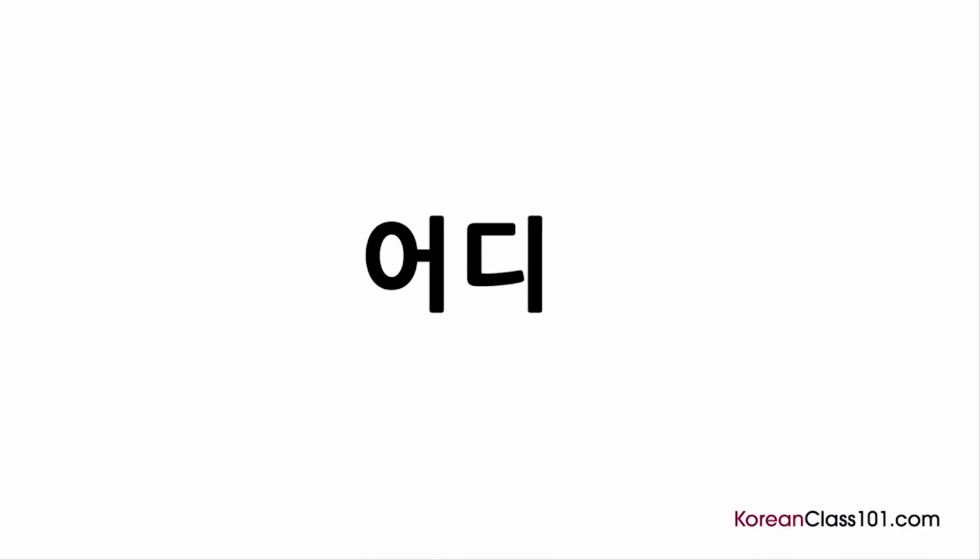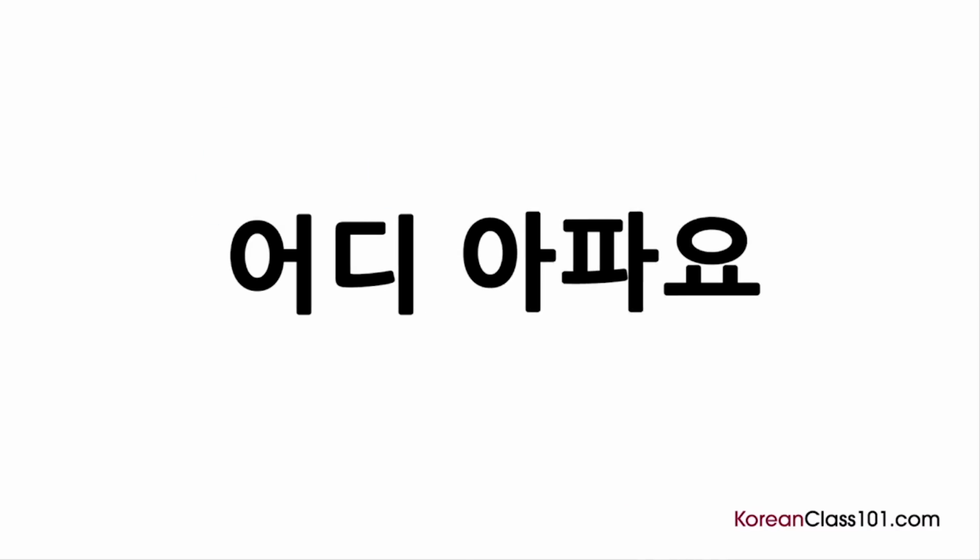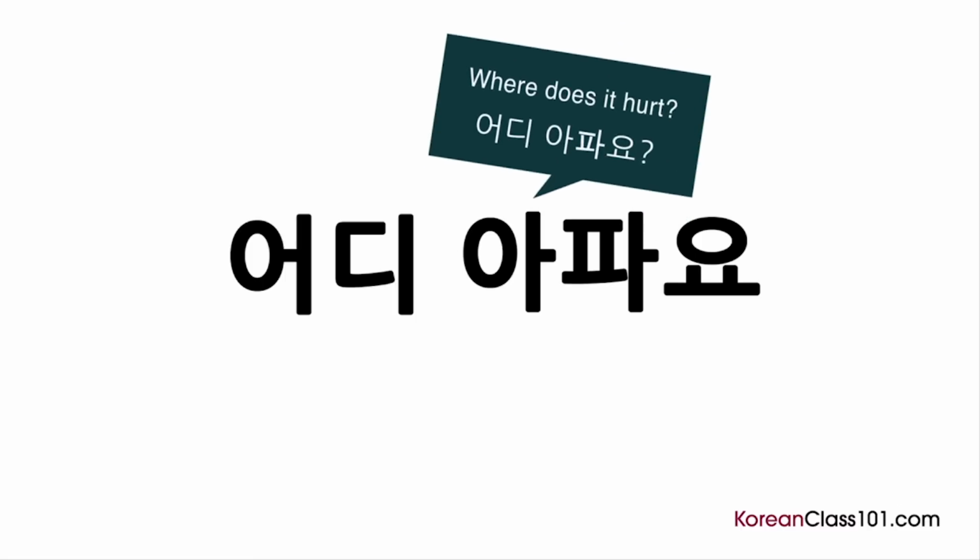You can use some words from past lessons to make this sentence more advanced. In the last lesson, we learned the word where, 어디. You can add this to the phrase and get 어디 아파요? Literally, it means where does it hurt?